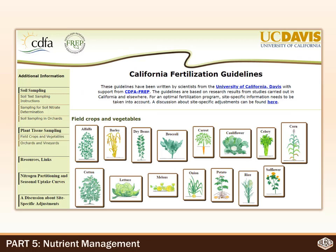For determining crop need, state extension offices normally have information that the public can access to help in decision making. In the case of California, the Department of Agriculture has a website listed below that has information for a wide variety of crops grown in the state. When one clicks on any one of the crops, one can find a range of recommendations, particularly related to how best to take soil and tissue samples for that crop, and how to interpret test results for various nutrients in respect to the crop.